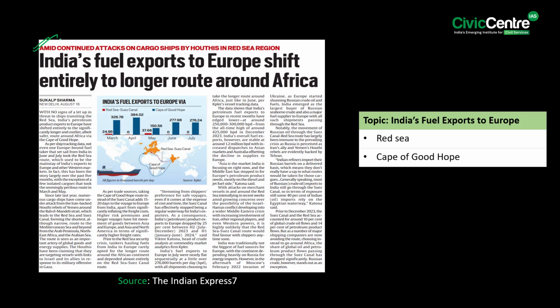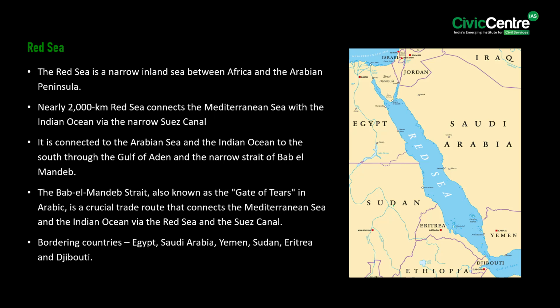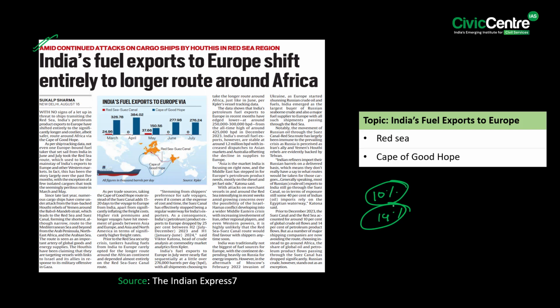As per trade sources, taking the Cape of Good Hope route instead of the Suez Canal adds 15 to 20 days to the voyage to Europe from India, apart from significantly inflating the freight costs. But prior to December 2023, the Suez Canal and the Red Sea accounted for around 10% of the global crude oil flows and 14% of the petroleum product flows. But as a number of major shipping companies are now avoiding the route, choosing instead to go around Africa, the share of global oil and petroleum product flows passing through the Suez Canal has dropped significantly. However, Russian crude stands out as an exception.